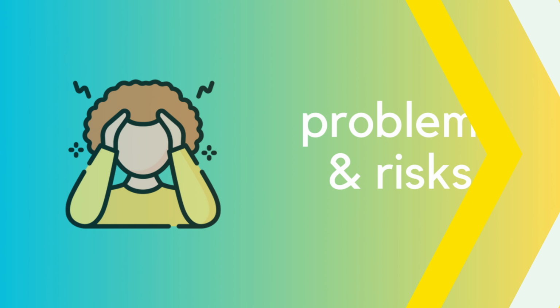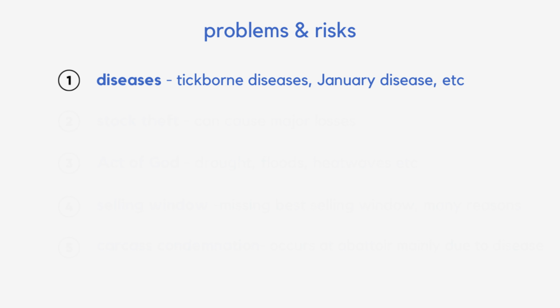Okay, here are the common problems associated with this business, problems and risks. So you've got diseases. These are a main issue here. You've got the tick-borne diseases and other diseases. So at induction, you're going to have to deal with this by dosing. You're going to have to install and take biosecurity measures. Things like dipping are also important. There are programs and protocols to follow to deal with these diseases, because if they are not attended to, they've got an impact which we'll later look at when you go to market.